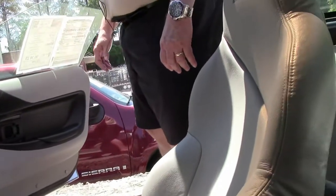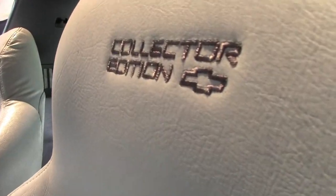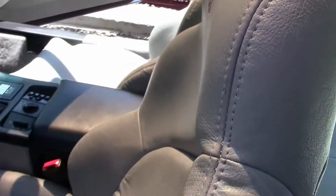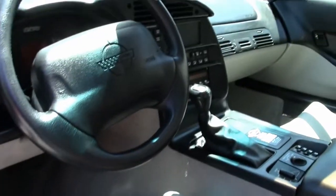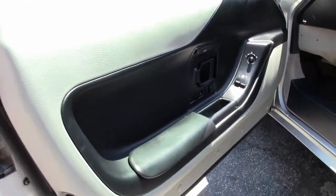Carpet is in good to very good condition, not seeing really anything, cracks, dings, or scratches on the dashboard. The door panels are in great condition. The top is in good condition. Really no lamination that I can see.